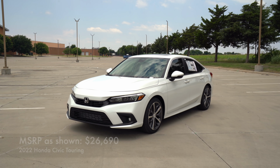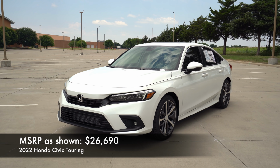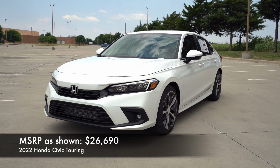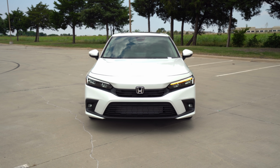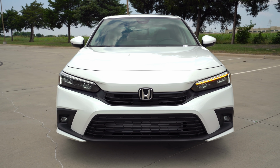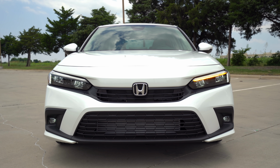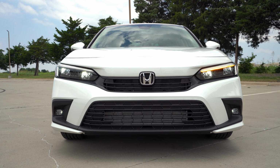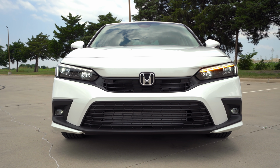All right, y'all, let's go ahead and start on the exterior. And this is the Touring model, which is the top-end model, but I'm going to touch on points on the other models too. So starting right up front, you'll see that this is indeed redesigned. I like the look. It's a little bit lower up front. It's very sleek, a little bit more modern looking if you ask me. And I love how we don't have the chrome bar running across the front anymore.